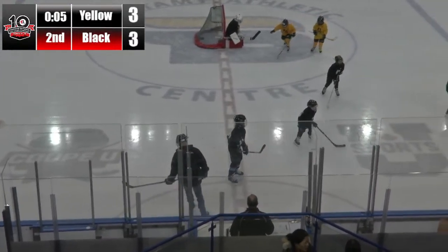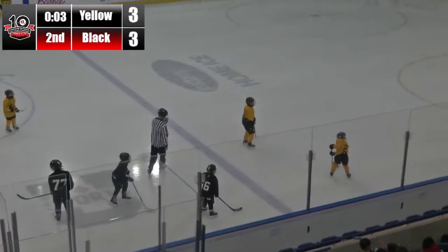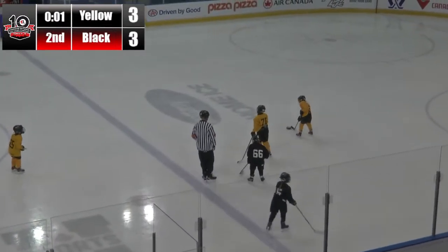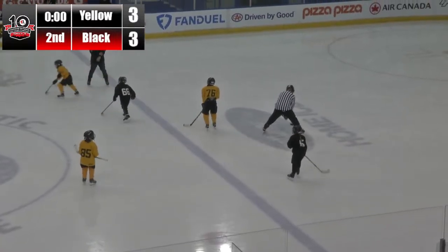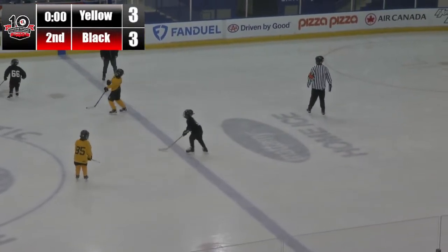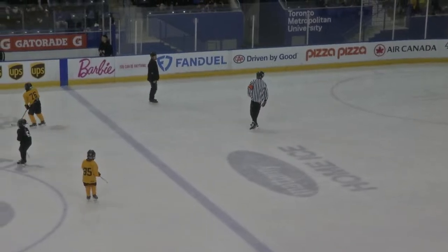So one period to go here in the children's division. And what a game we have. Team Yellow 3, Team Black 3. We are all tied up as we get set for the third period puck drop.